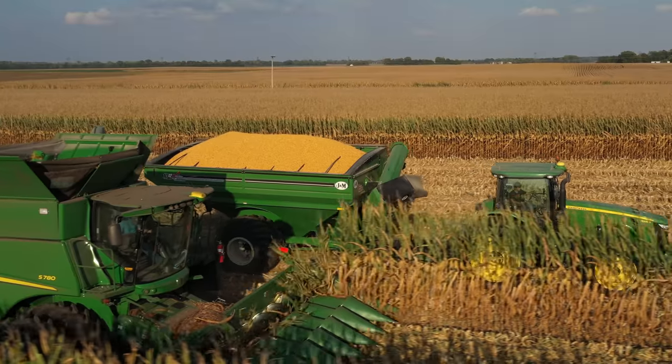Honestly, we're just getting started good in harvest. I don't know if we got a couple hundred acres done, maybe a little more than that.